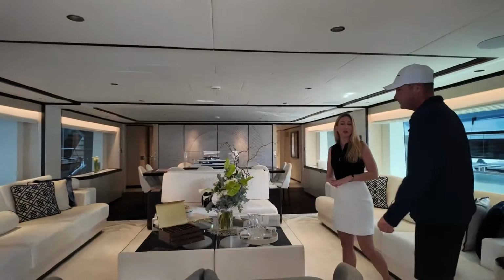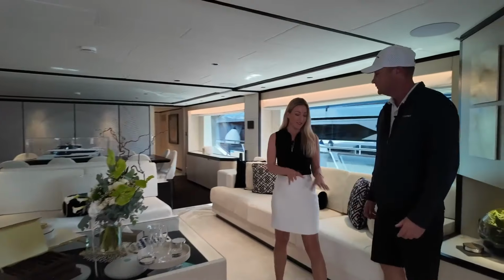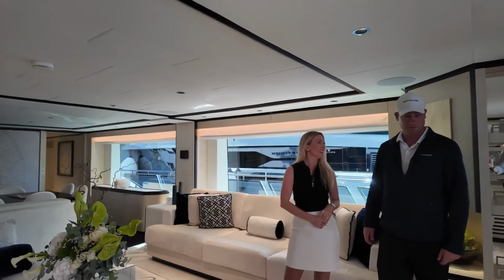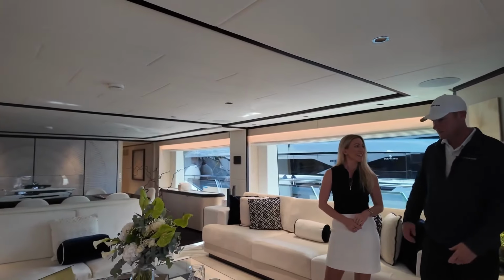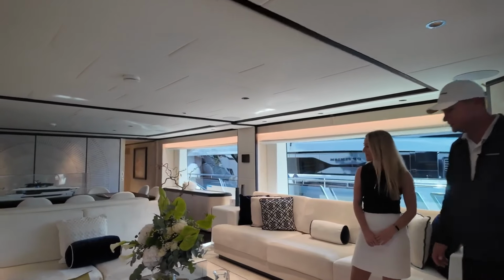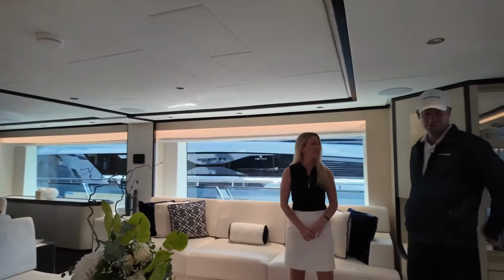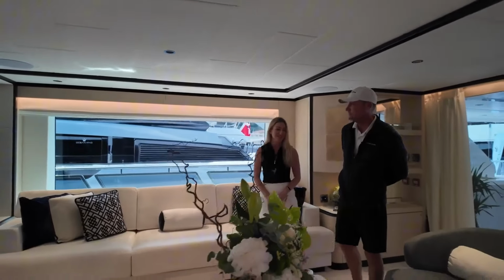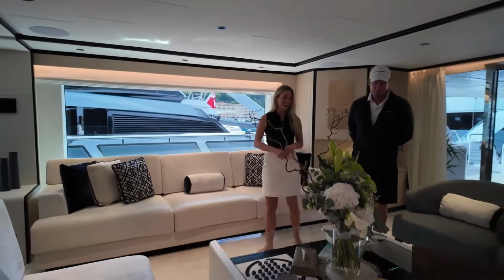The main saloon of Optimism. Loving the beautiful marble floor here. Yes, you've got the nice marble that goes into the soft carpets, where you've got your couches and lounges that you can relax on. So you've got nice soft padding under your feet. You do. Relaxing.